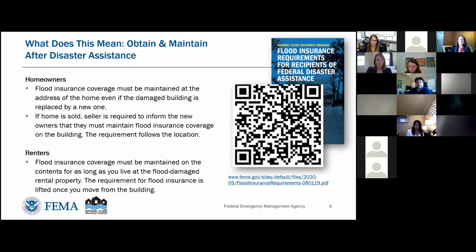Thanks, Gil. And so just a few more points before we hand it over to Michelle and Patty. So how much flood insurance would you be required to keep for this federal disaster assistance? You'll need to get an amount equal to that assistance that was received. So if I received $6,000 in federal disaster assistance, I would need to get an amount of NFIP coverage or other flood insurance coverage that's equal to that amount of assistance.